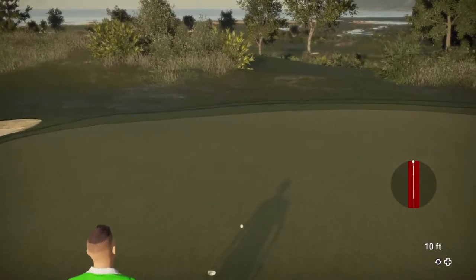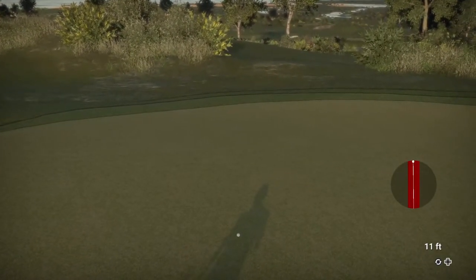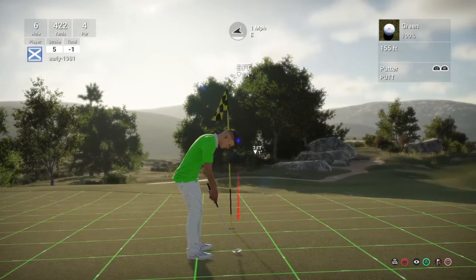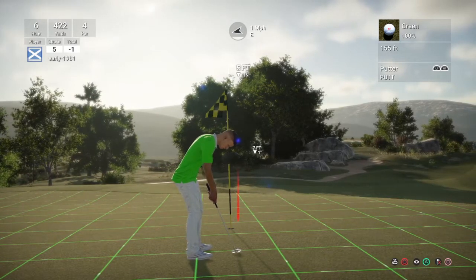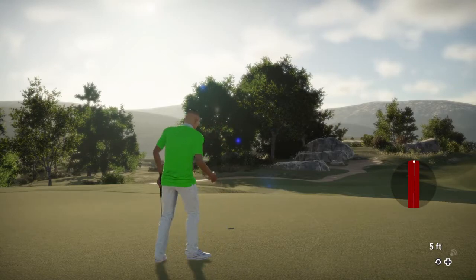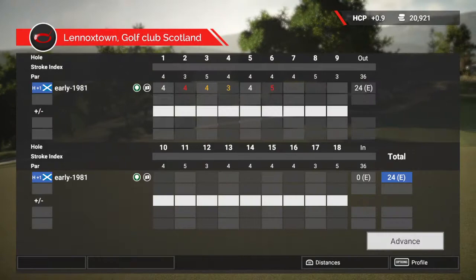Oh, Lee, and my putting has just gone to crap this morning, guys. I'm just basically back in the same position where I was. So I'm learning that lesson and aiming that slightly more out this time. Alright, there's your bogey. So that was a bogey, guys, a 3-putt bogey, disappointing. So that takes me back to level par.